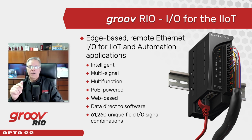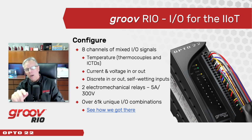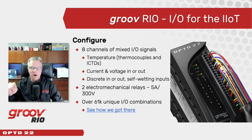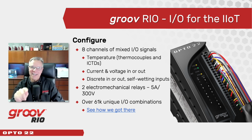So let's take a deeper dive. We'll start with configurability. There are 8 software configurable channels supporting a broad array of field signals, including temperatures, current and voltage, inputs and outputs, and discretes ins and outs. We've also added 2 electromechanical relays rated at 5 amps and up to 300 volts AC or DC. Now, when you calculate all of the possibilities, you end up with no less than 61,260 unique I/O combinations, all from a single I/O module.